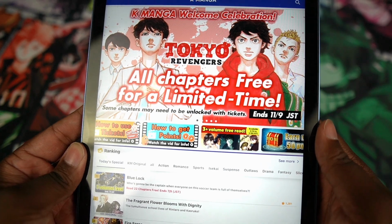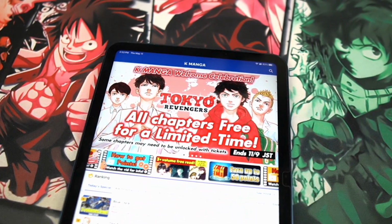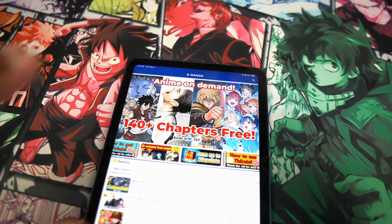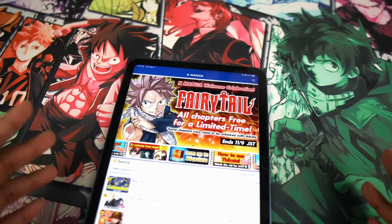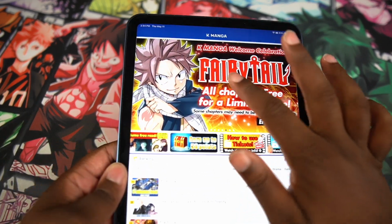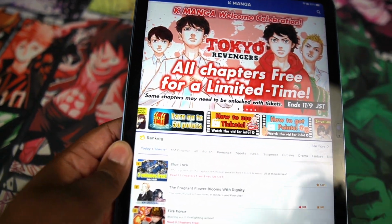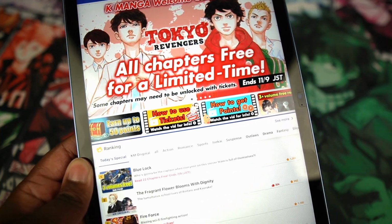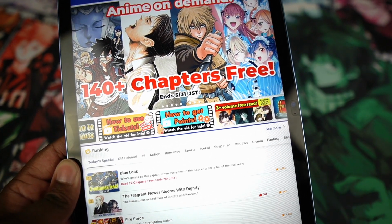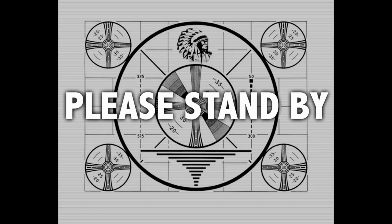So it says that some chapters may need to be unlocked with, oh my God, really? You have one job. Make an app, put your manga on it so we can read it digitally and legally. That way we can help support the creators. But no, you make me get these goddamn, I don't understand any of this right now. I'm literally putting my mic to my mouth right now so you guys can understand every single word that's coming out of it.